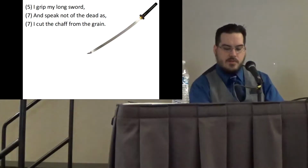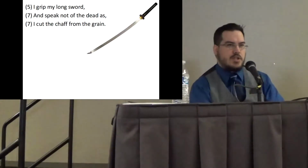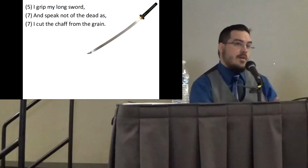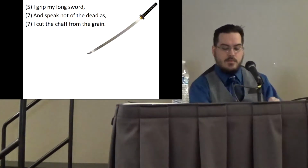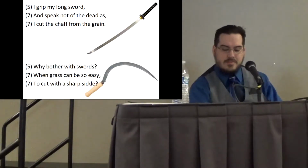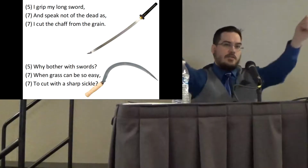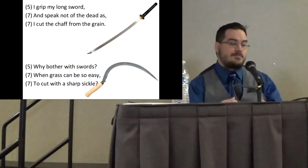I grip my longsword and speak not of the dead as I cut the chaff from the grain. That is a kata uta. You throw a second one on there and you create a sedoka. Why bother with swords when grass can be so easy to cut with a sharp sickle? See, it contradicts the first one and argues against it.